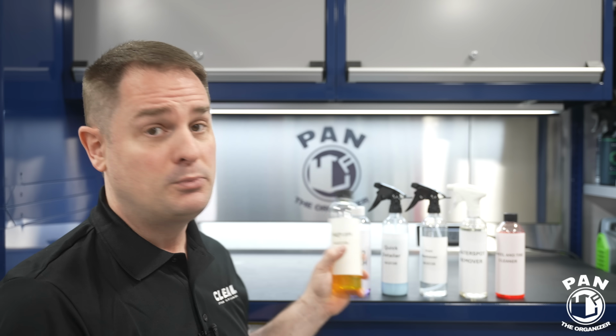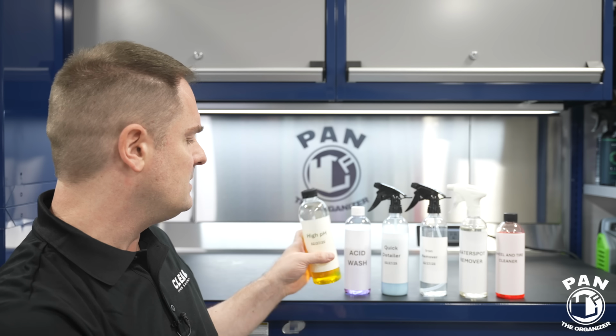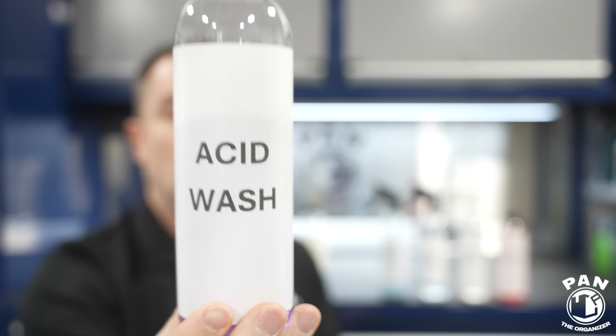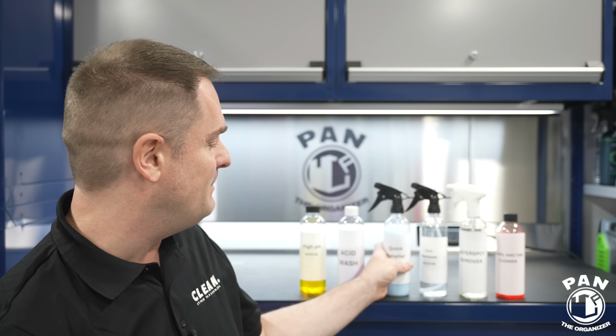So we're adding 6 new products to the lineup in early spring of 2025 if all goes as planned for the new detailing season. So we're talking about a high pH or an alkaline or what I call a decon shampoo, then an acidic wash, or this is a low pH soap, or what I like to call a demineralizing shampoo. Due to popular demand, we're going to have an exterior quick detailer. That's going to be kick butt.